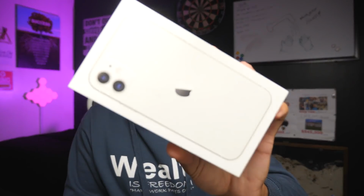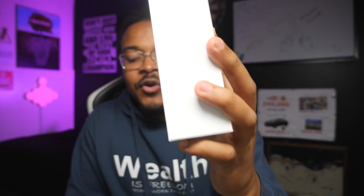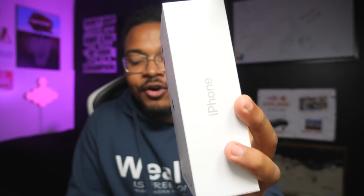Completed items, because basically an item can be sold, but it can also be returned. So completed means the order went through perfectly. And by the way, whenever you're selling an iPhone, always try to get the box. The box, again, is going to improve how much you can sell the item for. So always try to get the box.